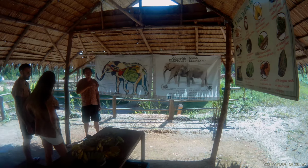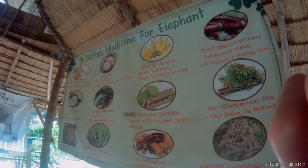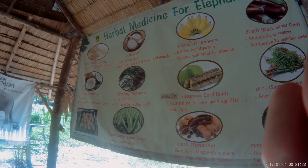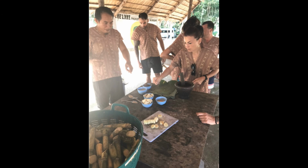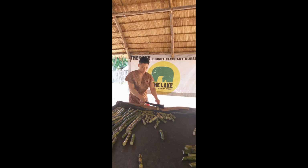So we start off with preparing some elephant snacks. Some of the things an elephant enjoys eating include sugarcane, bananas, tamarind, aloe vera. I got to try some of the sugarcane myself that we were cutting for the elephant. It's actually pretty good. It's like a fibrous gum that you chew. It's slightly sweet and has some juices in the cane.